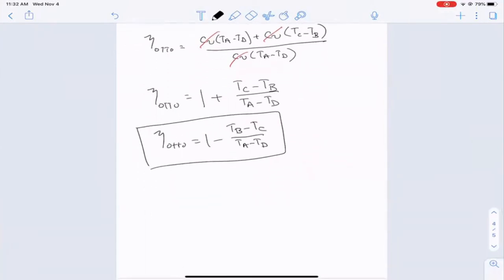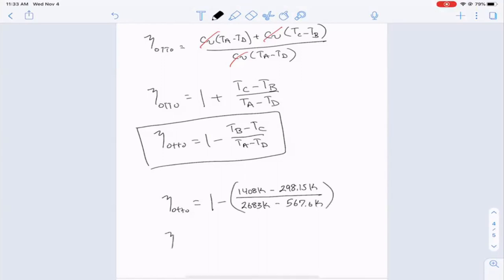And for our specific problem, we can input the numbers where we know that TB was 1408 Kelvin. We know that TC is the inlet, so that was 298.15 Kelvin, divided by TA, which is the hottest temperature, which was 2683 Kelvin, minus TD, which was 567.6 Kelvin. And for our example problem, the efficiency of the Otto cycle was 47%. Okay.